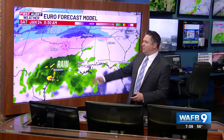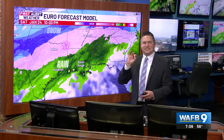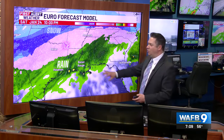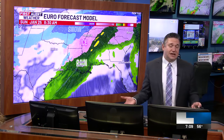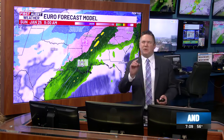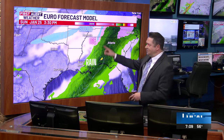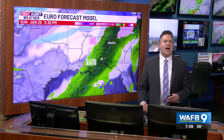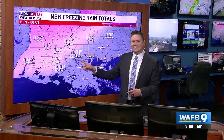I've been showing the European model because I'm favoring it, not only because I'm favoring it, but it's been the most consistent model through the entire week. They've been keeping this locked in as an all-rain event. And again, it does look like an all-rain event for our neck of the woods, but we've got to keep a real close eye on those temperatures because we don't want any icing on the roads. The European gets rid of the back edge of the rain as we get to the afternoon hours. The NBM, National Blend of Models, printing out 0.01 freezing rain. We want it to get all the way down to 0, right?